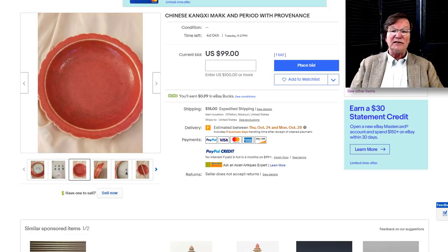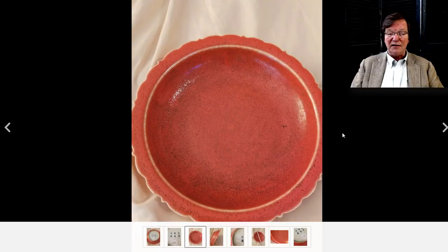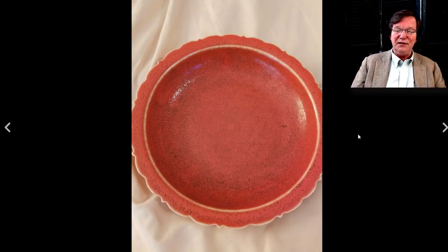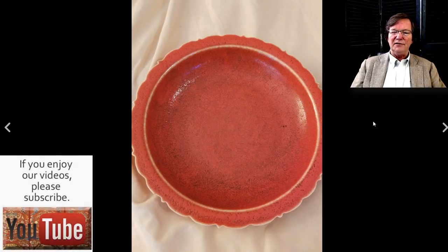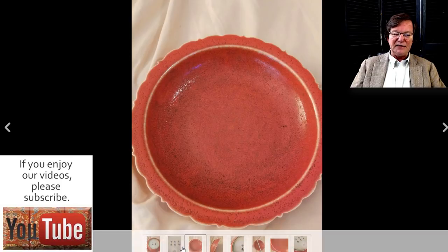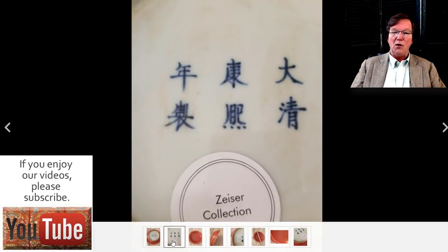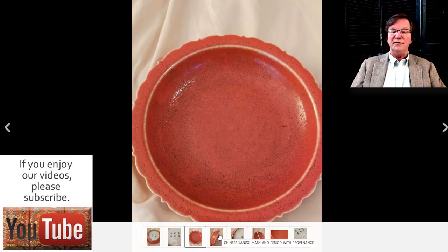All right. The next thing is this. This has turned up, and this is a seller called the Zeisser Museum. I knew a little bit about these folks over 10 years ago, and I hear their name once in a while. This is being listed as a Mark and Period Kangxi bowl. It is not a Mark and Period Kangxi bowl. It's a brand new bowl. It's a total copy. Here's a picture of the inside of it. Those of you who've been around for a while will know it's not.